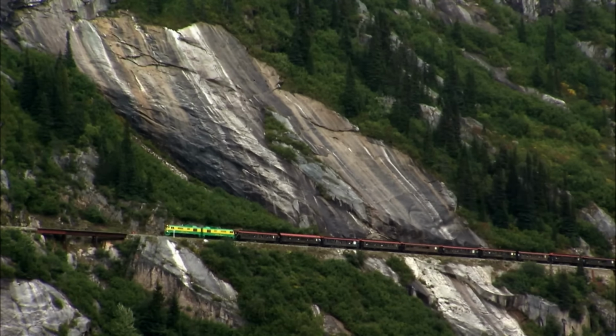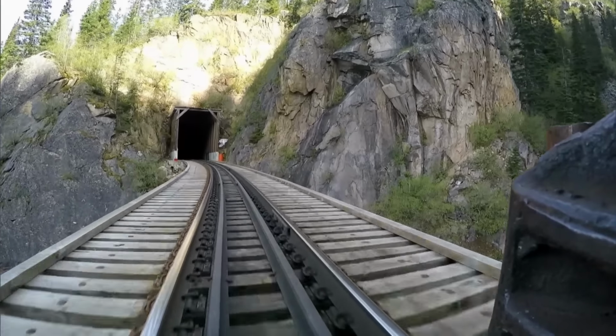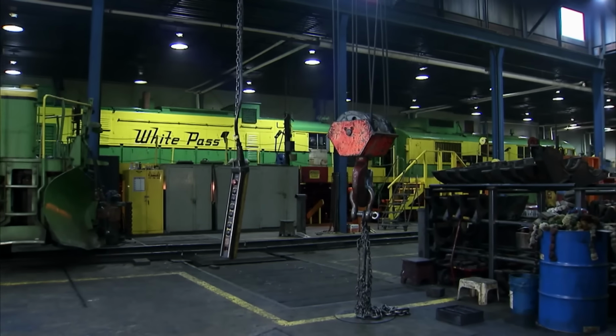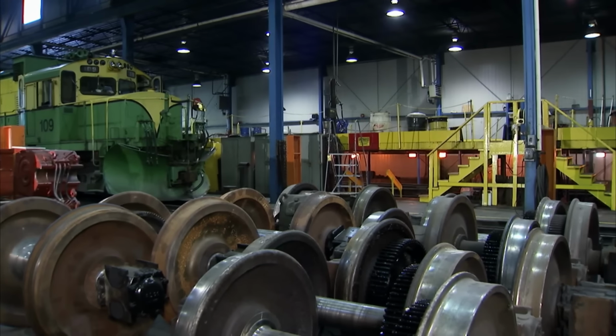Maintaining this mountain railway is a non-stop commitment. And keeping those rare old locomotives in top hauling form is a huge challenge. They quit really making parts for these in the 70s and 80s. So we're depleting every little warehouse we can find for these parts.